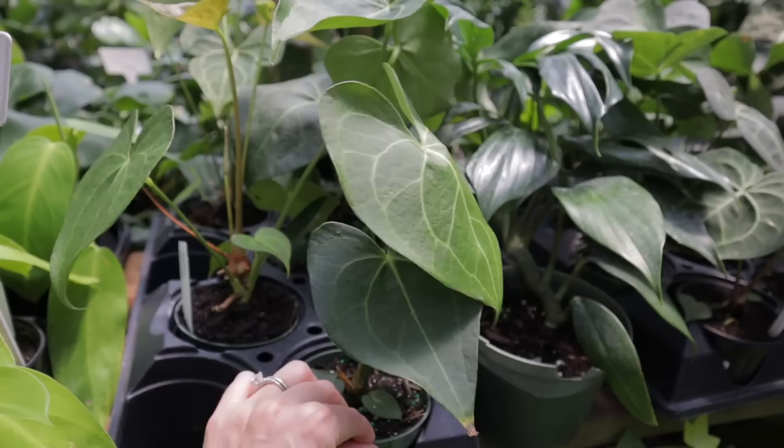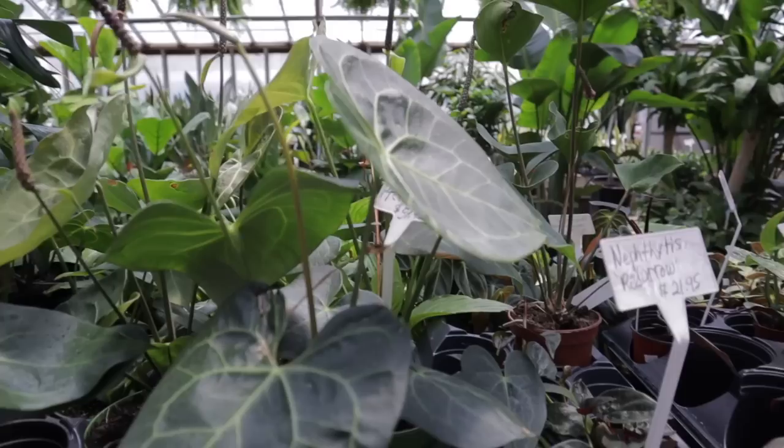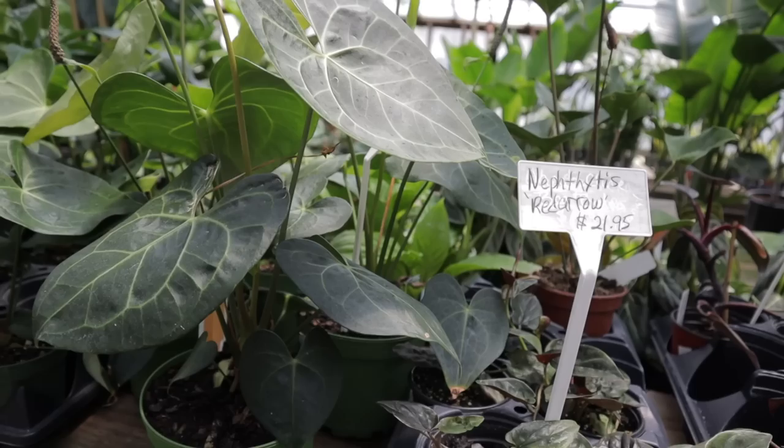There's some Anthurium pterodactyl. This is the one I was kind of looking at from over there. This has beautiful heart-shaped leaves, and I think pterodactyl is a hybrid of something. $44. Look at this one. This one's really pretty. I'd probably get this one if I was going to. And $44. Oh no, this one's $59. This one's bigger. Okay. A little bit, $10 or so more, and you get a really big plant.